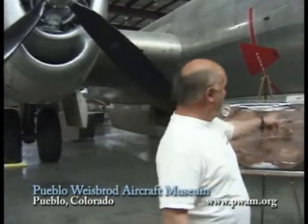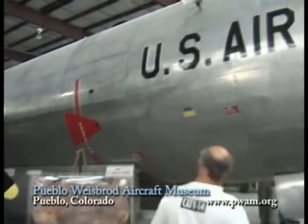Between the propellers of a B-29. That's right. This was a Super Fortress. We need these back. 20 tons. I believe that.